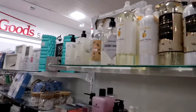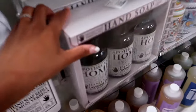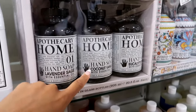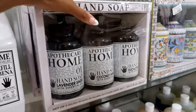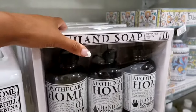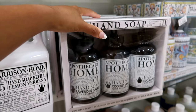I told you once, I've told you a million times how good the hand soap is here, and it's a really good price. I'm thinking about getting this little set right here. It's only $16.99, and there's a lavender sage with essential oil, a coconut vanilla with essential oil, and a eucalyptus mint with essential oil, and it's all three hand soaps in glass bottles, literally, and they're like 20 ounces each. So I feel like that's such a good price for hand soaps.